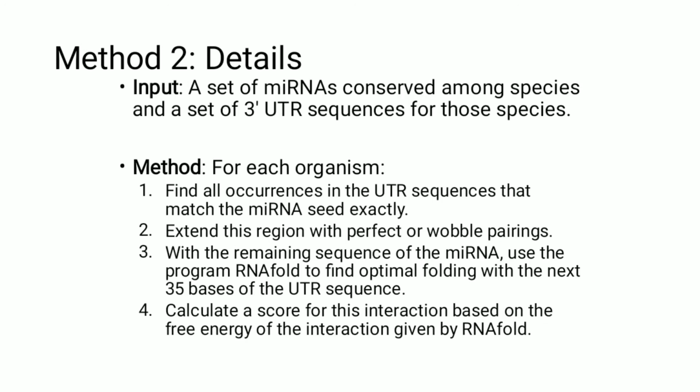Method 2 details. Input: a set of miRNAs conserved among species and a set of 3' UTR sequences for those species. Method, for each organism: find all occurrences in the UTR sequence that match the miRNA seed exactly. Extend these regions with perfect or Watson-Crick pairings with the remaining sequence of the miRNA. Use the program RNAfold to find optimal folding with the next 35 bases of the UTR sequence. Calculate a score for these interactions based on the free energy of the interaction given by RNAfold.